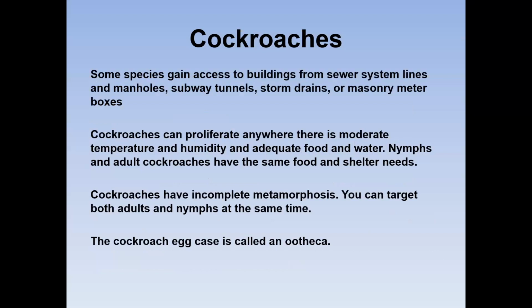Some species gain access to buildings from sewer system lines and manholes, subway tunnels, storm drains, or masonry meter boxes. Cockroaches can proliferate anywhere where there's a moderate temperature and humidity and adequate food and water. Adult cockroaches have the same food and shelter needs.